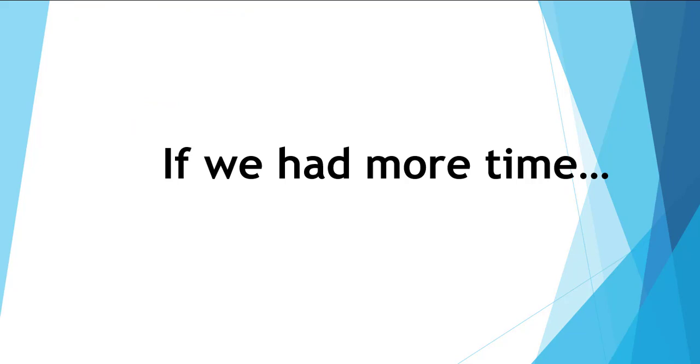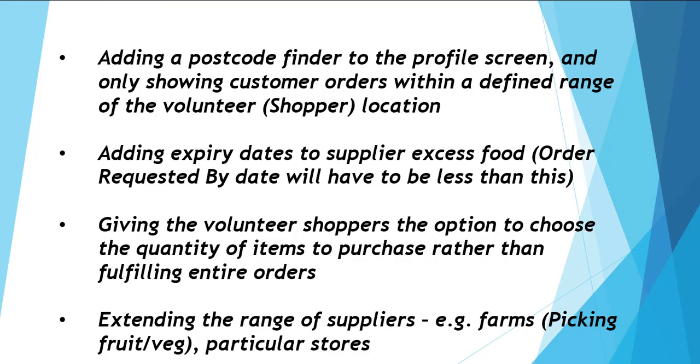And if we had more time on this app, we'd look at building things where we could add a postcode finder and do geography-based filtering, so we could filter for customers only in a particular area for our neighbourhood within a certain range. We could look at adding expiry dates to that excess food, so making sure that people order the food within that date, and giving the volunteers the options to choose the quantity of items they want to get rather than fulfilling entire orders.